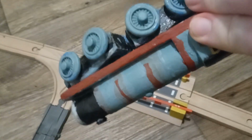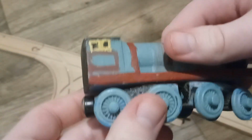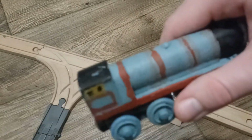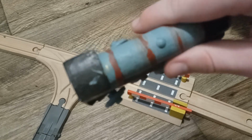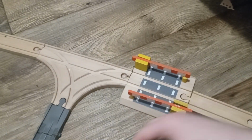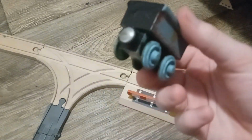Originally I was going to add like a builder's plate or something on Gordon, but I ended up not because I needed the gold paint for the windows and numbers and stuff. Might redo that cab. Just the blue paint on there just looks weird. Alright, yeah. Here's the tender.